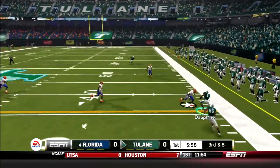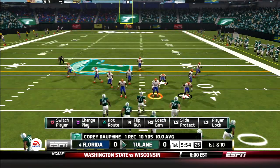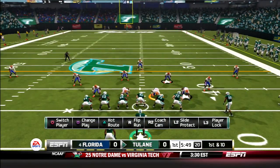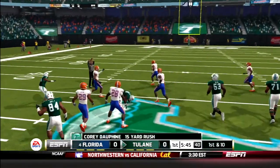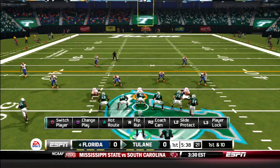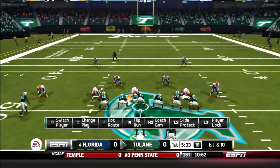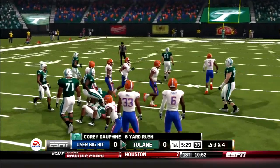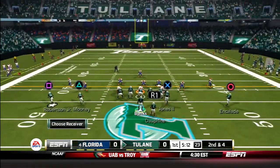Now he's scrambling. Rails it out to the right to the halfback. Good job by the offensive line. First down, 10 to go. Ball on the 36-yard line. Makes it out to about the 49. Nice run up the middle. It's second down and four to go. Ball on the 43-yard line.